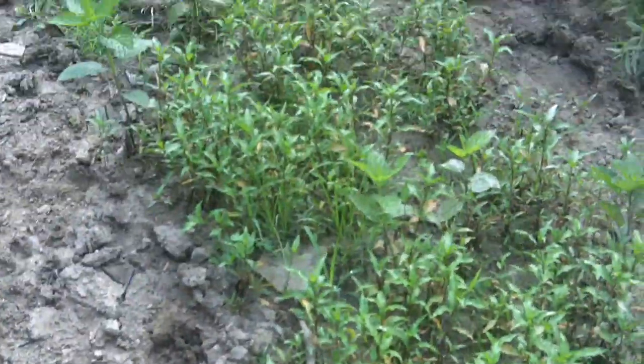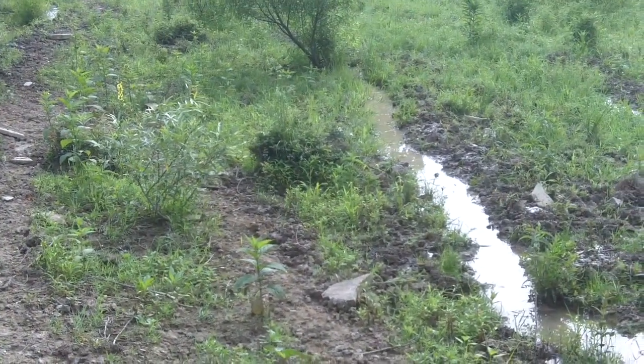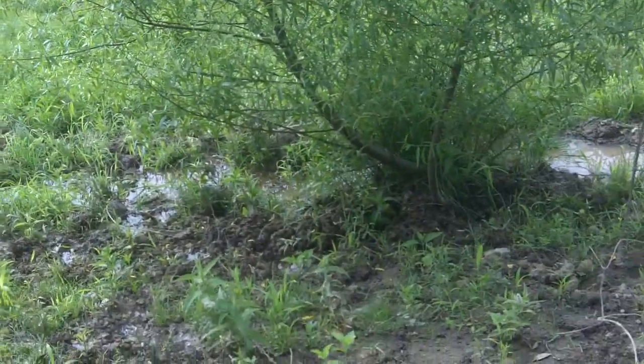That plant, here it is up closer. There's a couple of kinds of it. I really wish I could name all these plants, but I can't, not at the moment. There's a rose, probably a multiflora rose. I keep pruning it back. Another willow about to grow into a tree, that one too. These are going to grow into trees.